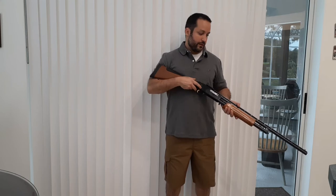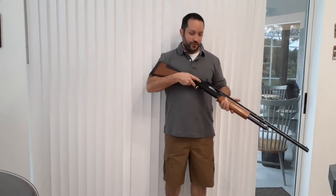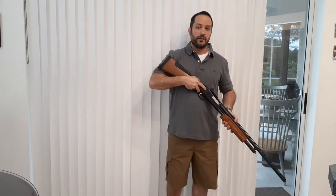Mossberg also makes semi-automatic shotguns, but I prefer the pump action, or stroke, however you want to call them, because they tend to be more reliable and you can even interchange the kind of bullets that you're going to be using.